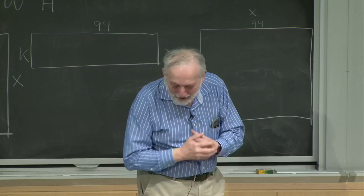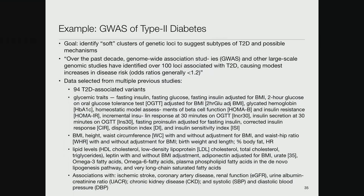Okay, now here's a more recent study, which is gene-wide association of type 2 diabetes. It's not quite gene-wide because they didn't study every locus, but they studied 100 loci that have been associated with type 2 diabetes in previous studies. So of course, if you're not the first person doing this kind of work, you can rely on the literature where other people have already come up with some interesting ideas. So they wound up selecting 94 type 2 diabetes associated variants.